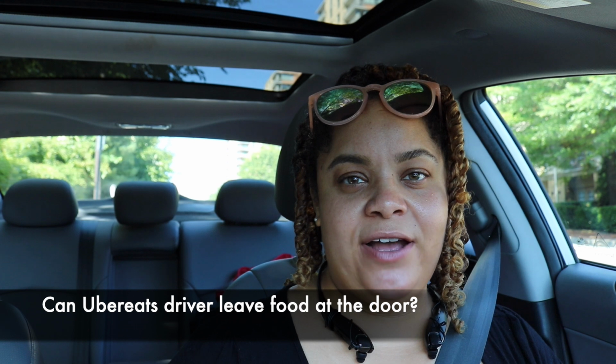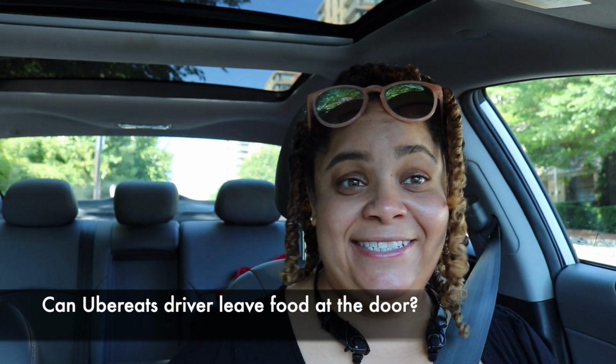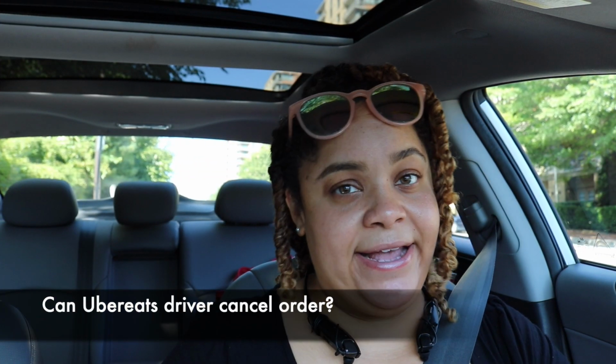Can the UberEATS driver leave the food at the door? Yes, they can. Okay, so you can go into your settings for your address and you can put delivery instructions for the driver. And basically you can put anything you want in there for the driver. Just be reasonable as to what you put in there. But yes, you can put that you want the driver to leave the food at the door. And most of the time we will see it and we will leave it at the door. I did have one customer that did that, and I just left the food at the door and that was it.